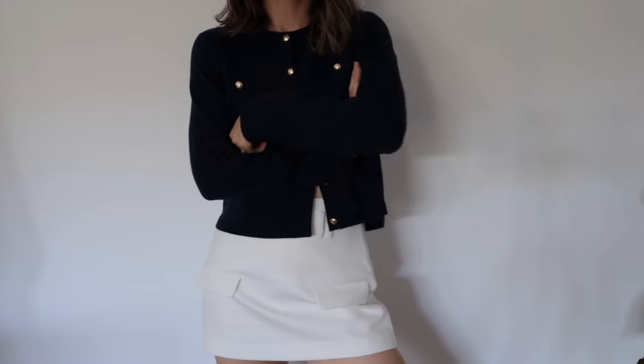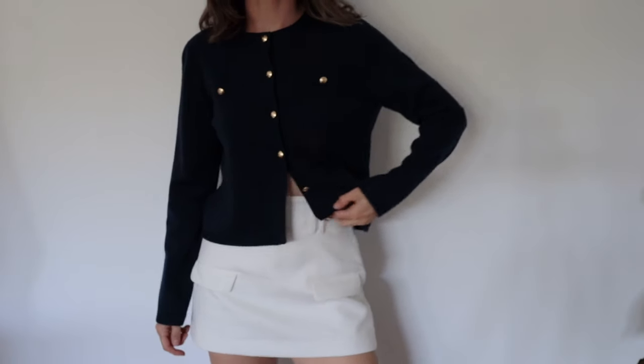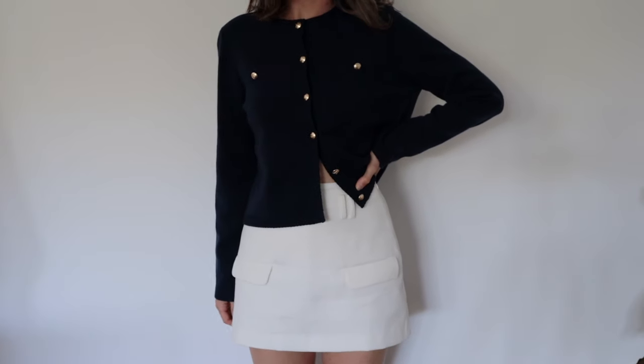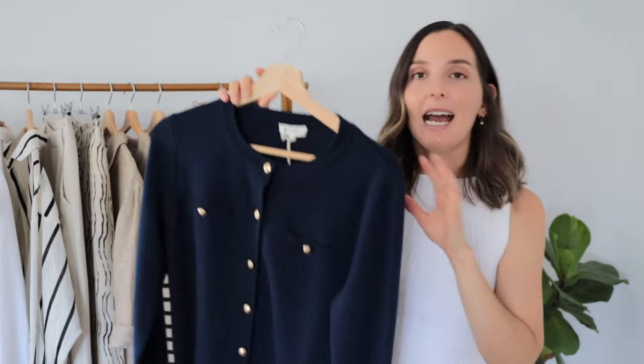I'm so keen to style this up in autumn, winter. I actually think about wearing this with a little white skort as well, because this would be such a great transitional piece. So absolutely love this.